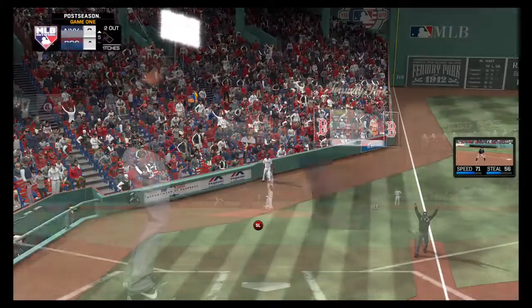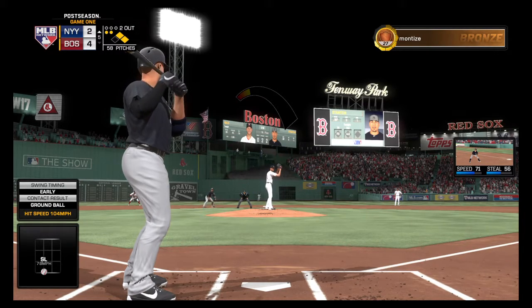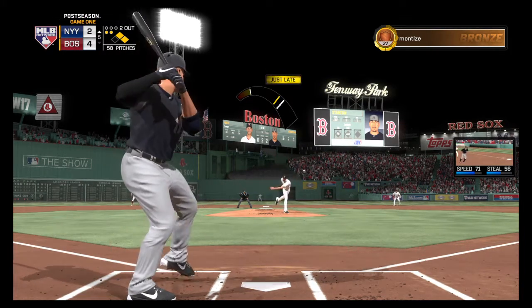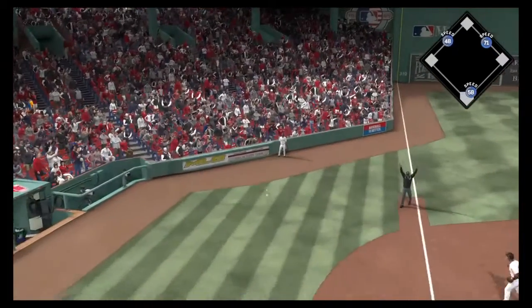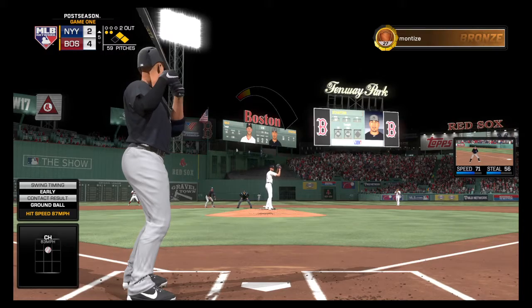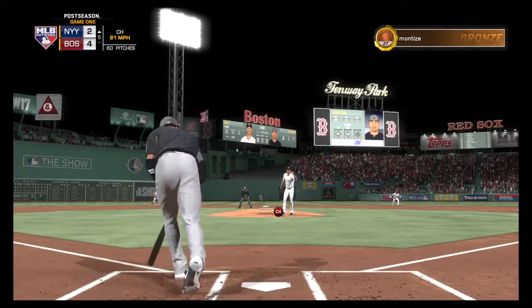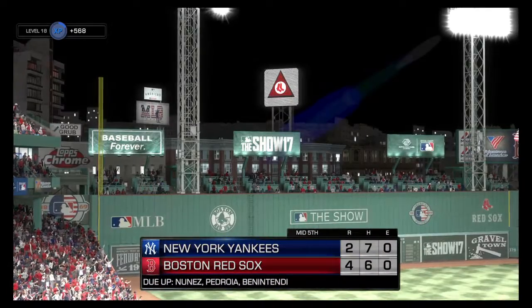And another foul ball. Oh, he might have got away with one. 2-strike breaking ball that ended up being in the zone. I think he probably wanted that out of the zone, but fortunately, he just fouled it off. Another one sent foul. 2 down, runners at first and second. Swung on and missed, and that's the final out of the inning.